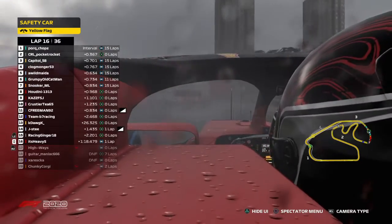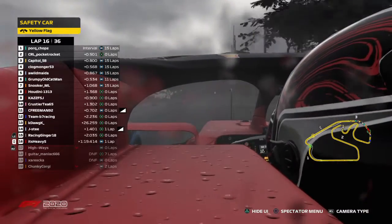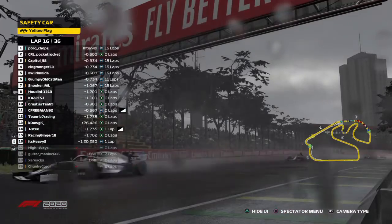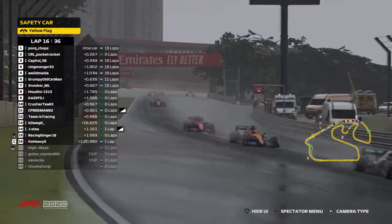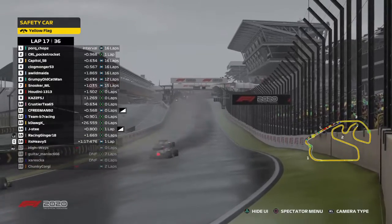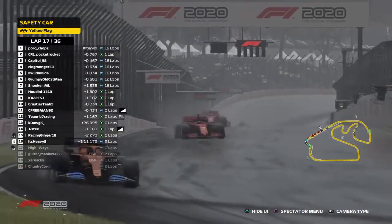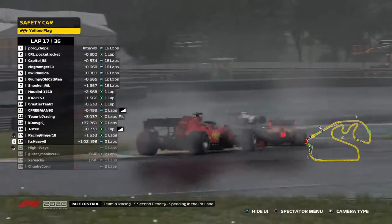Now, actually, it looks like Highways is out of this race. As I was taking my little break, I did see him. I believe he did retire in the pits, not happy with his strategy there. So he's giving up, forfeiting those points that he would have had, possibly a P17 at the worst.